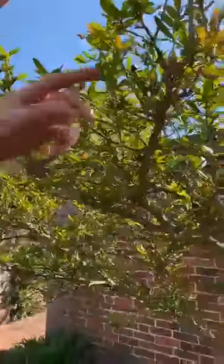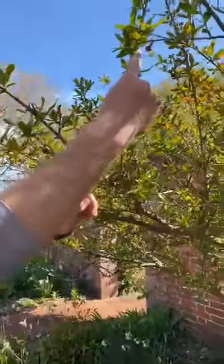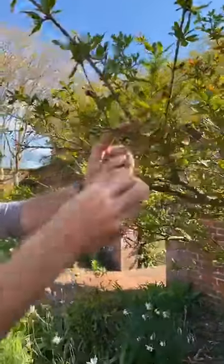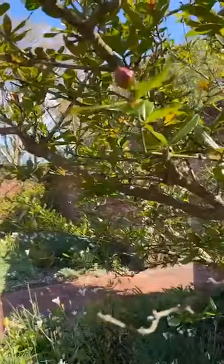You can see here these are flower buds just starting to come out, individual. They have this little waxy coating, and then from that, all the petals and the flower will explode out of that.